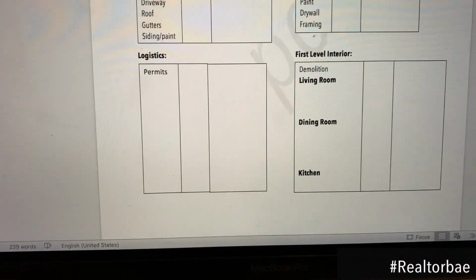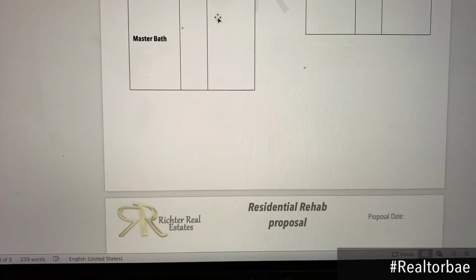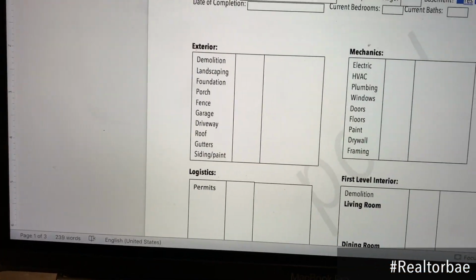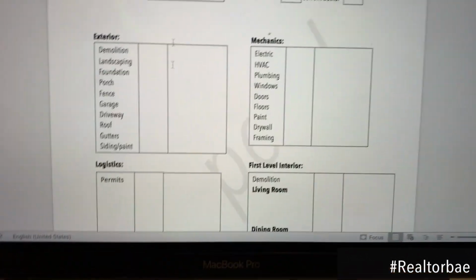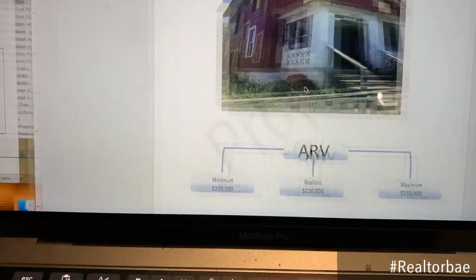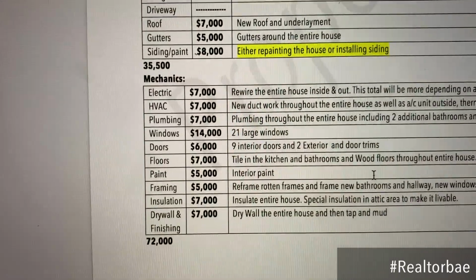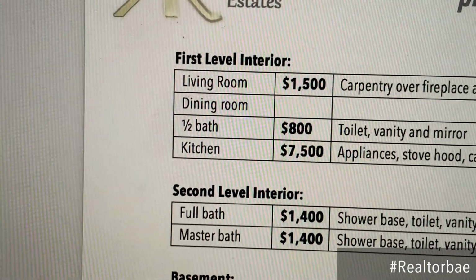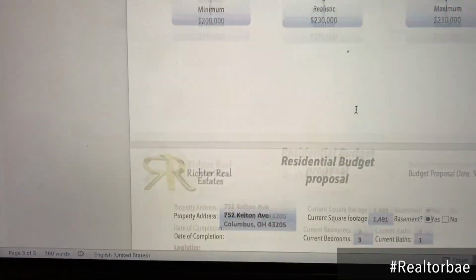Here I have everything that goes on the first level, second level, basement, miscellaneous, and exterior porches, anything like driveways, fence, all that stuff, all that good stuff is in there. Let me show you guys. Let's go back to the other one so I can show you guys how it gets filled in. And here we have the exterior, landscaping, mechanics, first level. We have the living room, dining room, half bath, kitchen. So I usually leave this blank on the template because each floor is going to be different for each house. So that's what we have here.